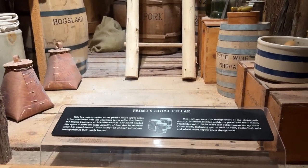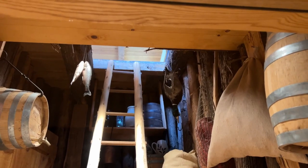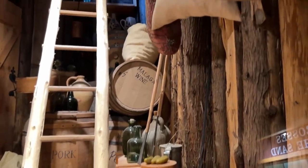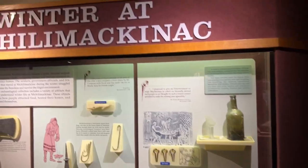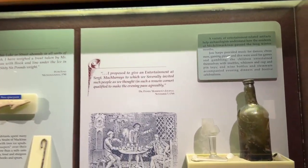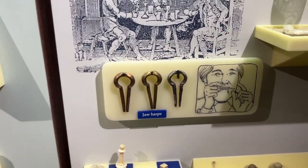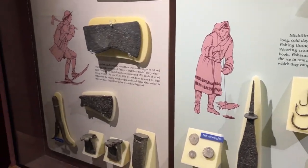Priest's house cellar. So yeah, up there is the priest's house we were in a few minutes ago. That's pretty cool. They made it so we can see everything that's in it. French stone weight. And then winter at Michilimackinac. Some more stuff. Jaw harp. Spears and fish hooks. Yeah, ice fishing. And then we come in this very dark place. Posts in the ground. Oh, here's a little press to begin.